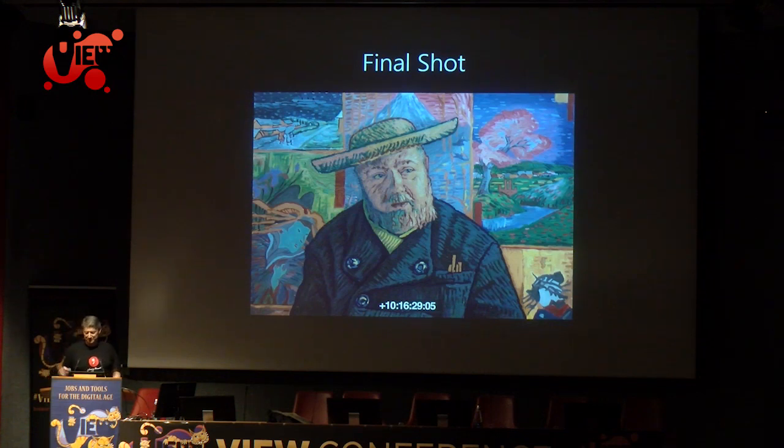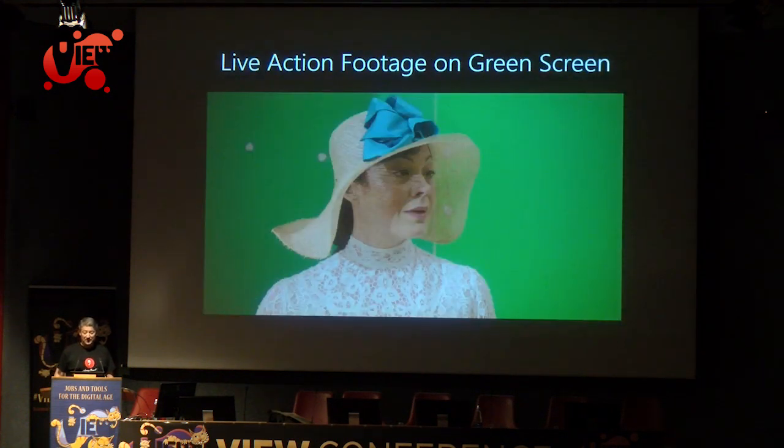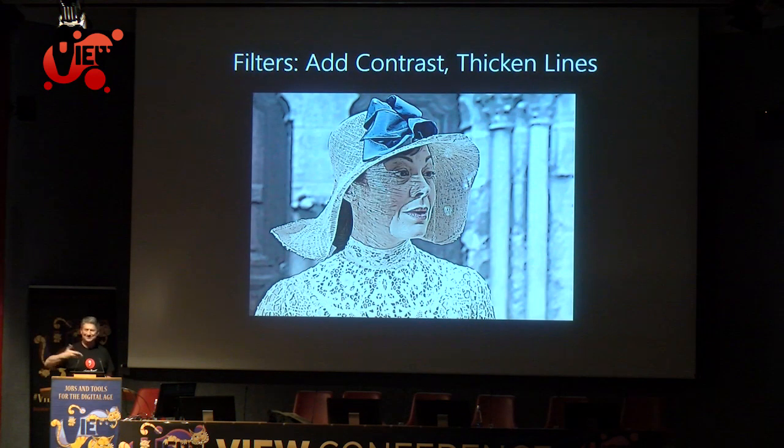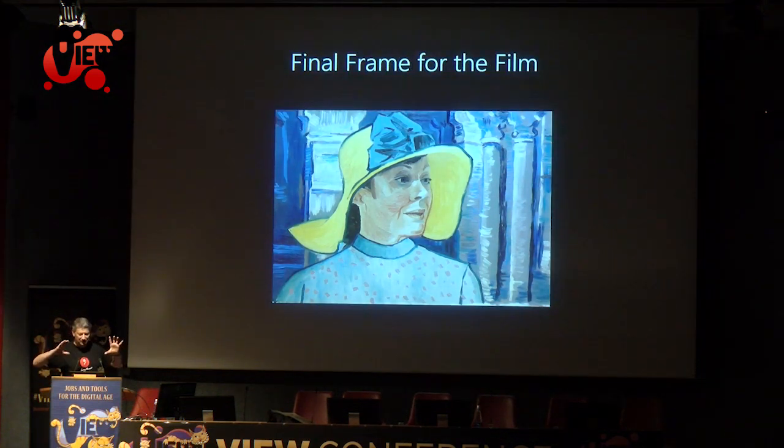That's definitely one theory, but the movie explores a lot of different alternative possibilities. This is another example, Louise Chevalier. She's the housekeeper of Dr. Gachet. Show you quick what the green screen footage looked like. Take out the green screen and put in a matte painting similar to what I showed before. Again, cut out detail and thicken the lines, add contrast for the painters. And then this is what a painted cell, you could call it, looks like. And of course, what you see at the movie theater is just a standard cropped rectangle from that canvas.